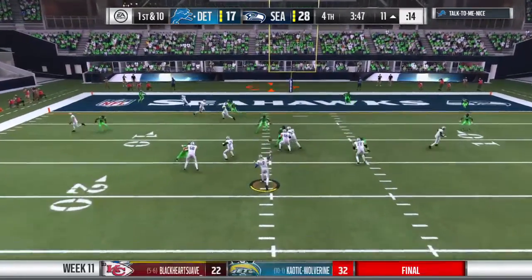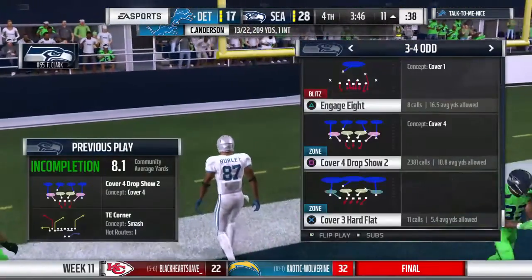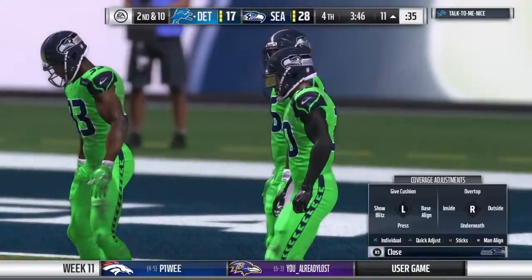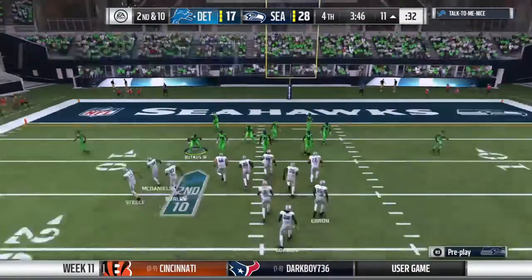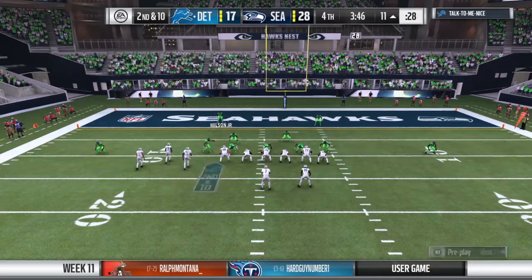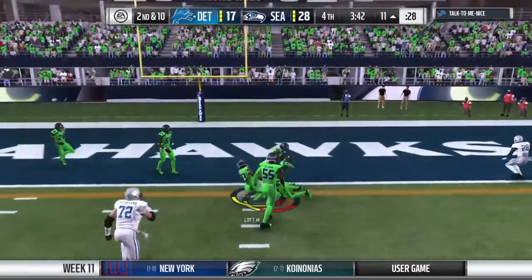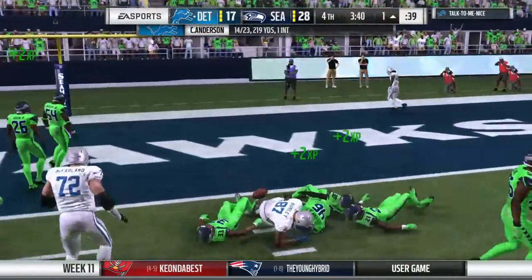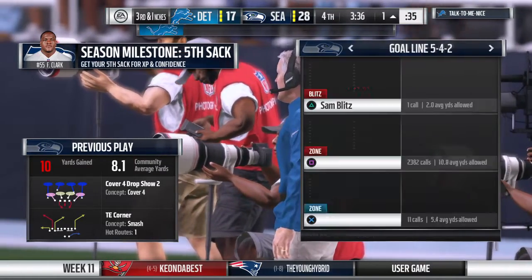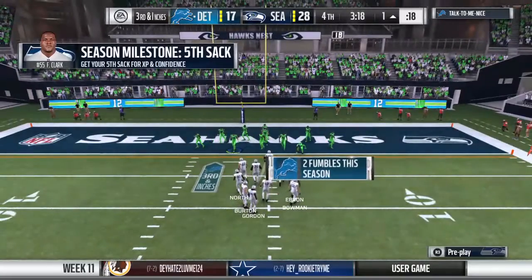Now a shotgun snap as they'll look to throw. And that one's going to be over everybody in the back of the end zone. It's incomplete. Second down here after the incomplete pass. They'll stick with the passing game as he looks to throw. That is caught. And he'll be brought down right on the edge of the goal line at about the 1-yard line. Give him 10 yards on the pickup, and that's going to make it third down and less than a yard.